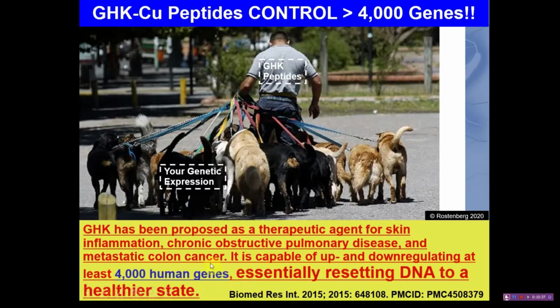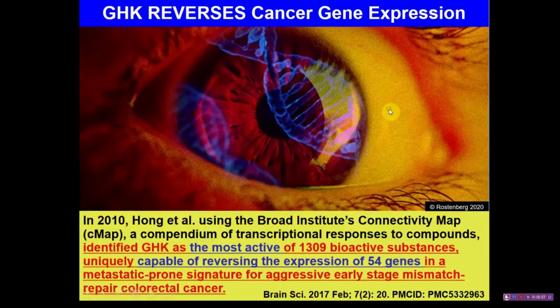I'm just thinking to myself, like, man, this is really interesting, because this is what we do in practice for people. We try to help them optimize their genes and change their life. So here's a pathway that does that. 4,000 human genes. I don't know of any other pathway that I'm aware of that has that much influence on genetic expression. So I dug a little deeper.